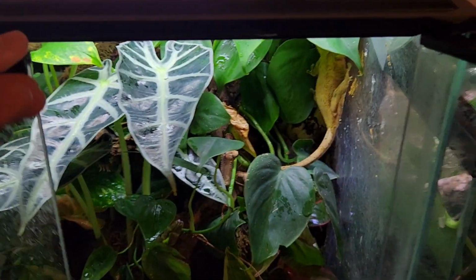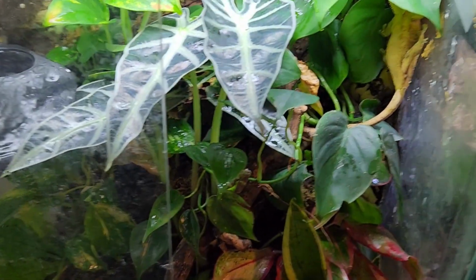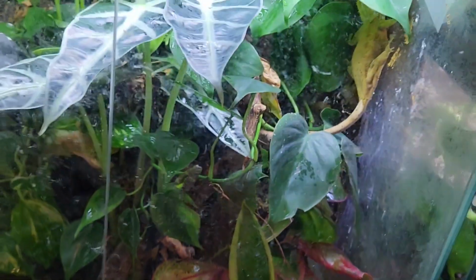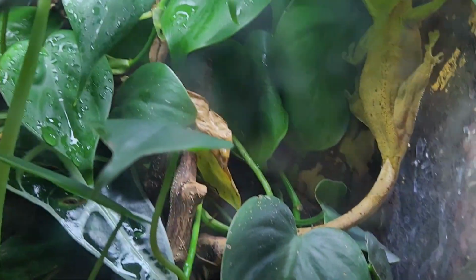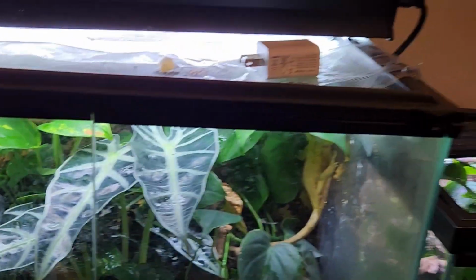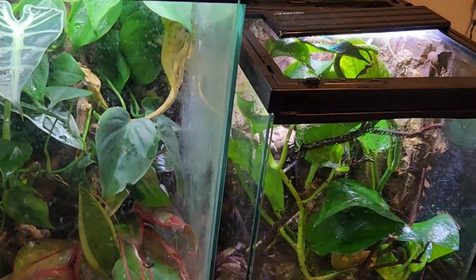I just couldn't afford it this month because, cars. My car is being stupid. But yeah, I mean, 18 by 18 by 24 is perfect for their whole lives. I just want him to have a little bit more height. So, yeah. This one is empty. I'm just growing some pothos.